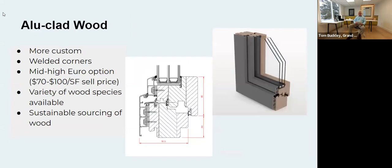And last is the wood window. I guess as a woodworker all my life, I have a penchant for the wood window.